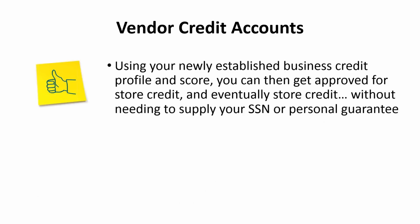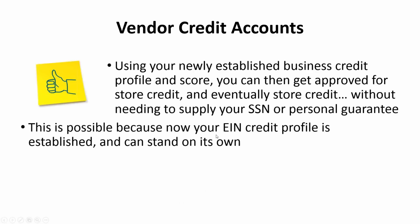So using your newly established business credit profile and score, you can then get approved for store credit and eventually get actual cash credit without needing to supply your social or personal guarantee. It's possible now when it wasn't possible before because now your EIN has a credit profile established. Now it can stand on its own.